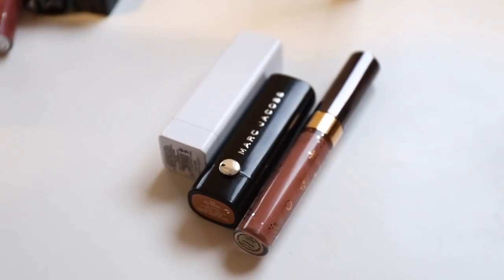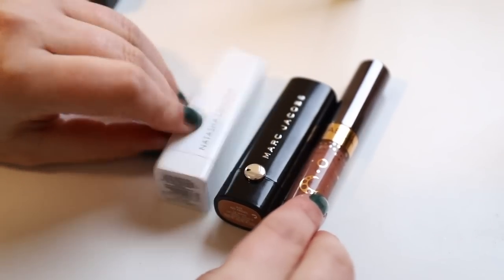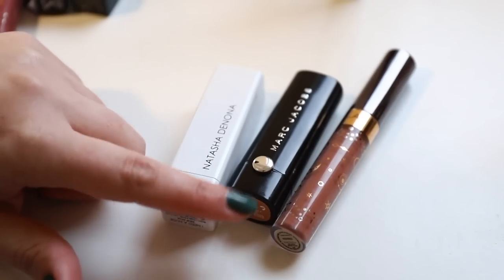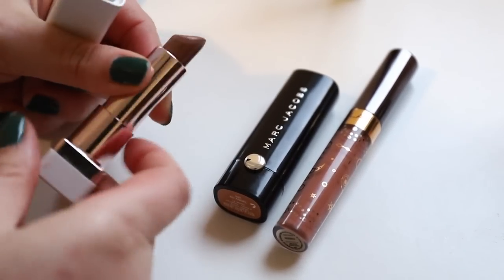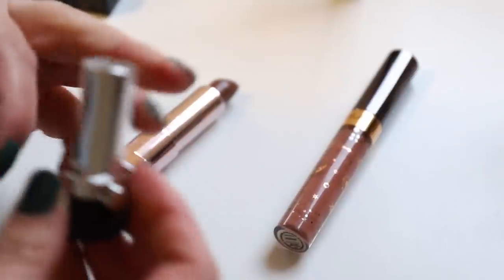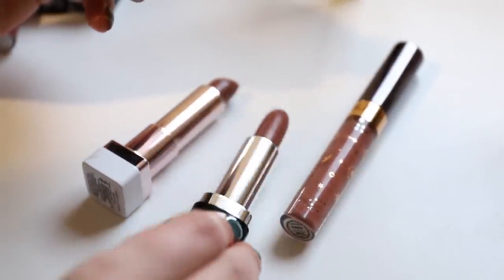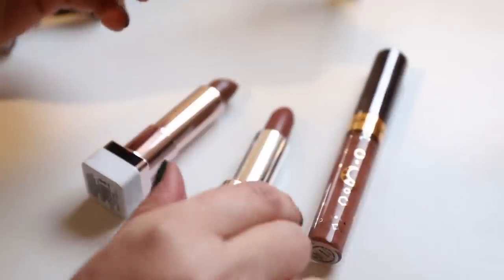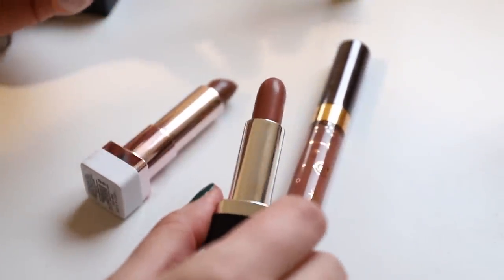Okay, the first similarities are with Nabla, Marc Jacobs, and Natasha Denona. These are more of the brownie nudes. I love brownie nudes. Now, these two compared to each other, Natasha Denona has more of a cool tone to it. So there is like a sort of gray tone, which makes it a little bit more unique and interesting. This one from Marc Jacobs is just a little bit more standard. And this one from Nabla is a little bit more, I don't know if I can say brighter. There's something about it that's just kind of a little bit more fresh.